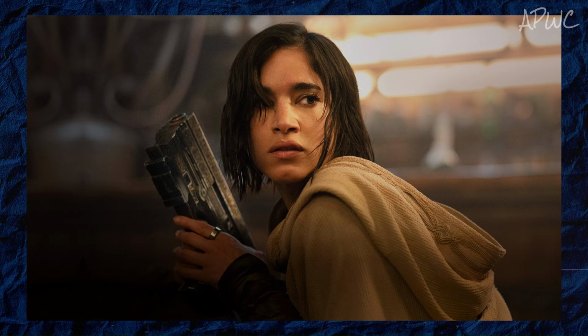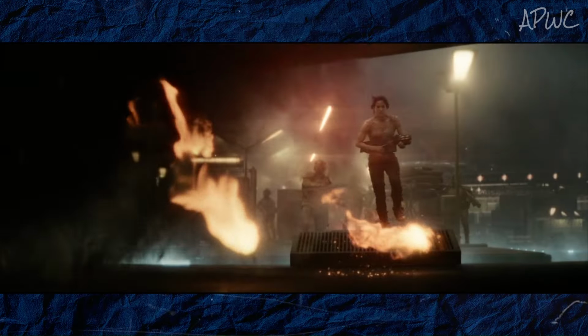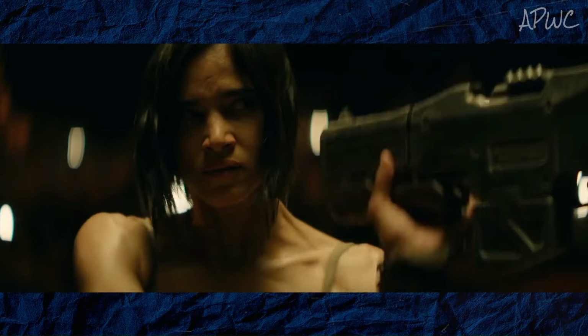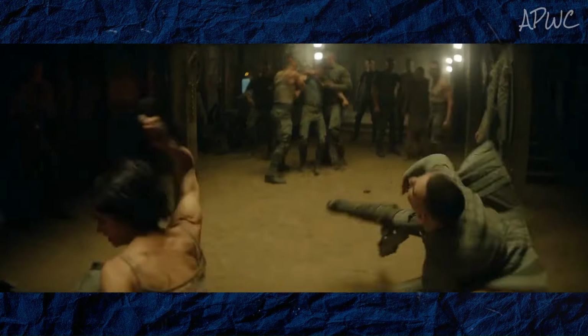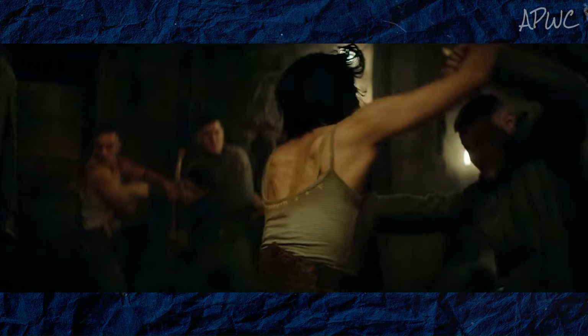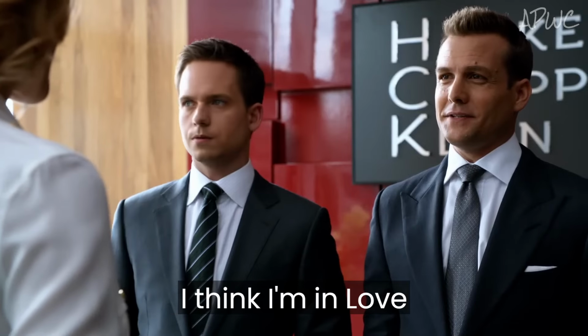Sofia Boutella plays the character of Kora, and I genuinely liked her as the protagonist. The way she has performed the action sequences, oof, what a beauty. I think it's safe to say that I think I'm in love.